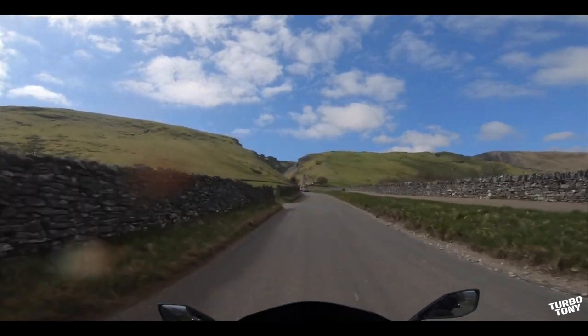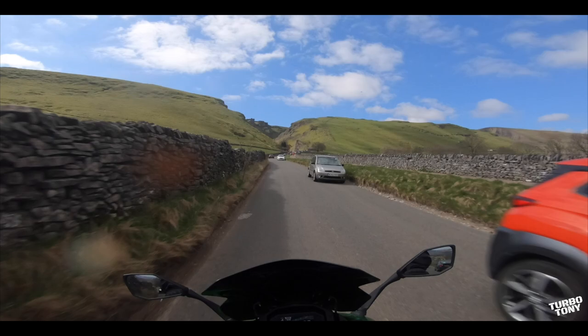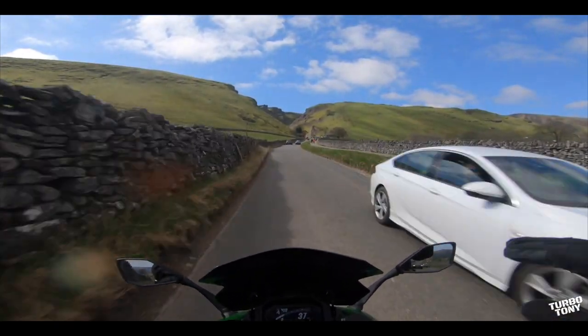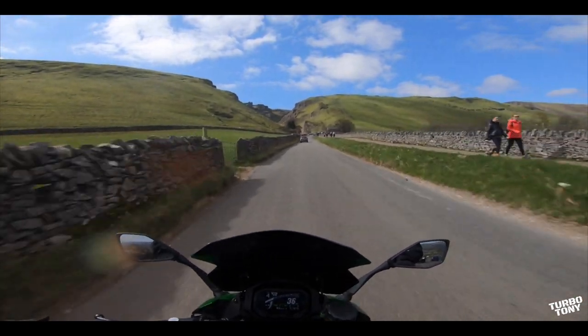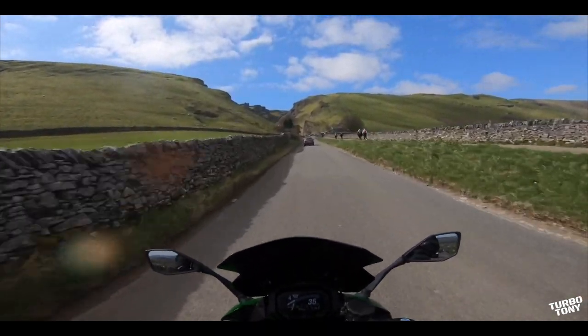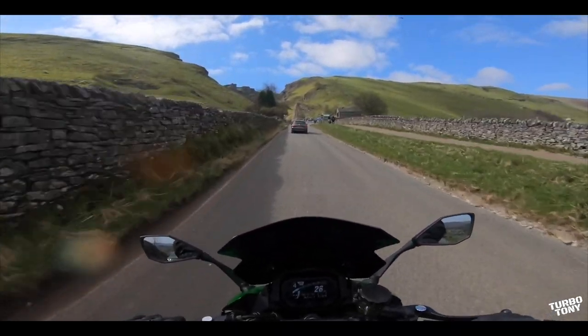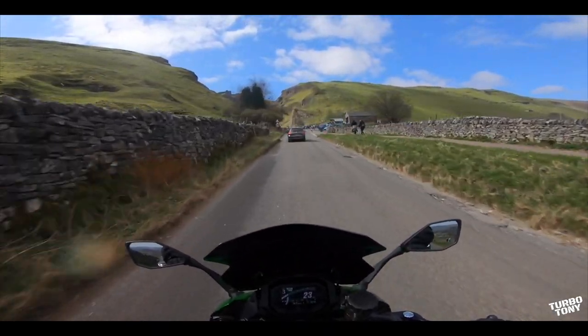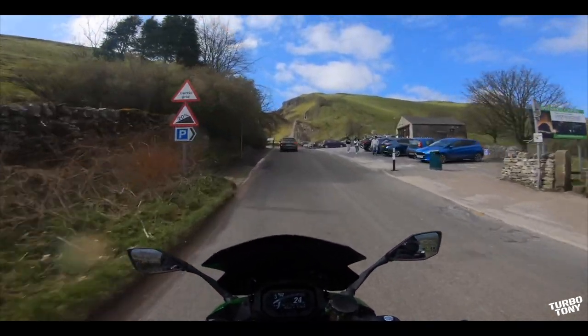If you see them up there, they're hang gliding. Loads of them up here. I get the air drifts coming off the side of the hill. Quite steep up here. Sometimes you get some idiots that just don't know how to go up, end up burning the clutches out up this hill.